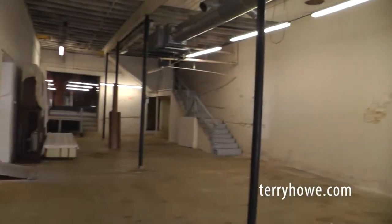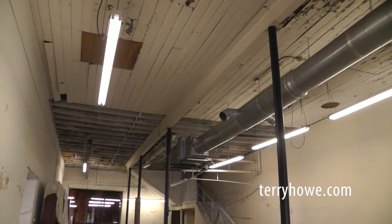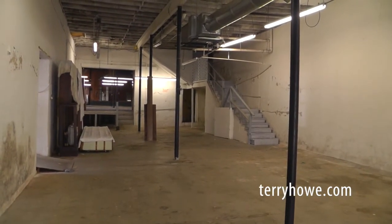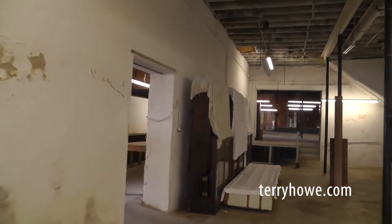All right, I'm gonna step back in the main building just to give you an idea. It has a heat and air system in it. There's a place to put a gas meter on the back. I have noticed that. This is a concrete floor, and we'll head on back to the back portion.